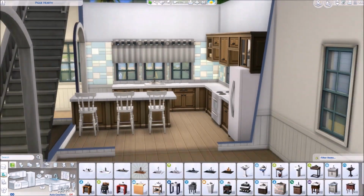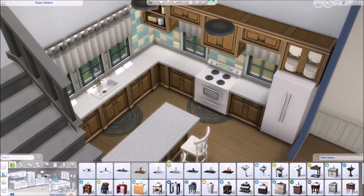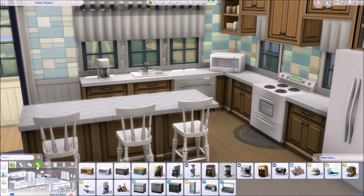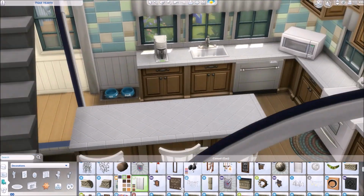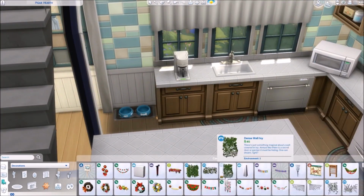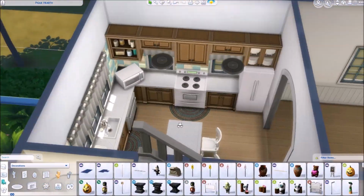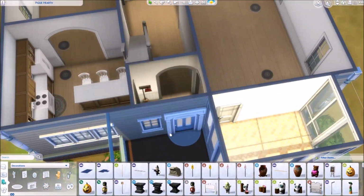I thought it was just such a fun backsplash in a traditional kitchen, and that's kind of the idea I had for this house. I wanted it to look like a traditional home, but not a fancy home. The original decorating style I felt was a little bit fancy for this neighborhood and for the house. I felt like it needed to look not as fancy.